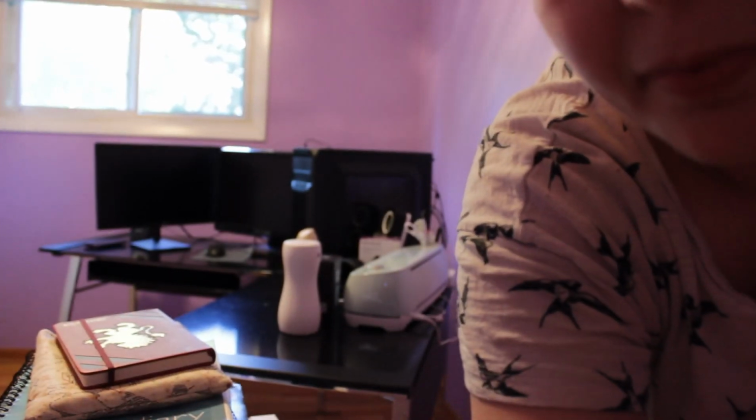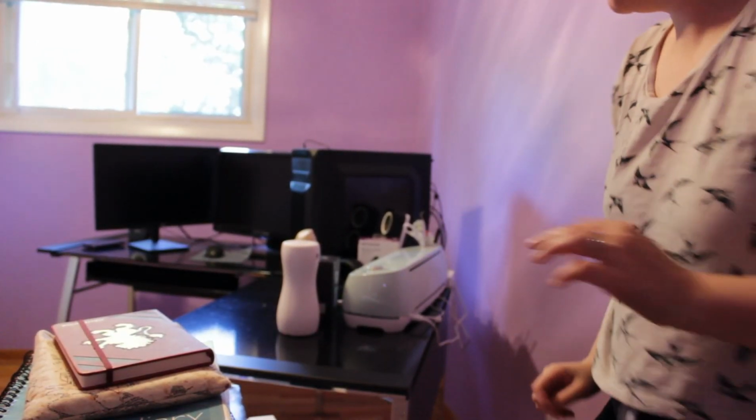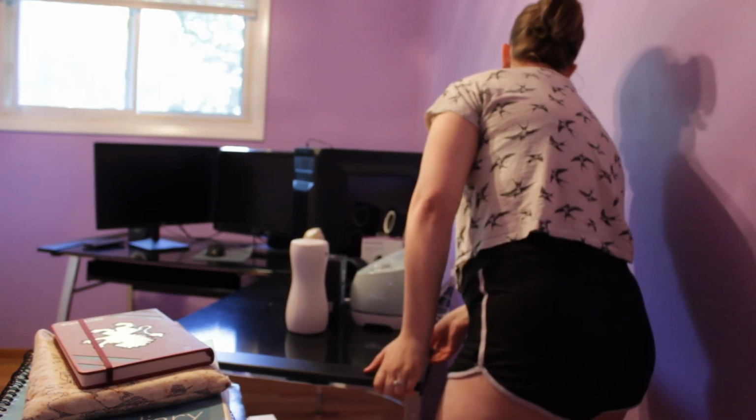But yeah, I'm trying so hard not to hit the new walls with my desk. I don't want to chip any paint. I have a bunch left over, but it's so pretty. Alright, let's move this desk. I'm just trying to scoot it in the corner without breaking anything.